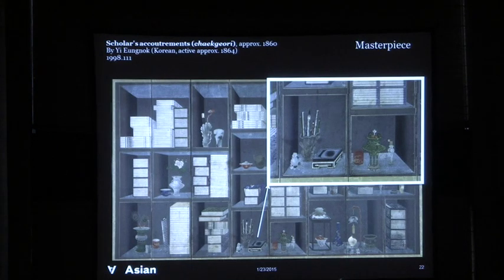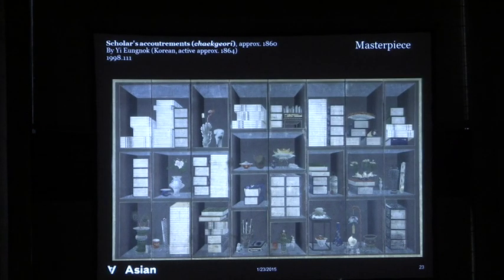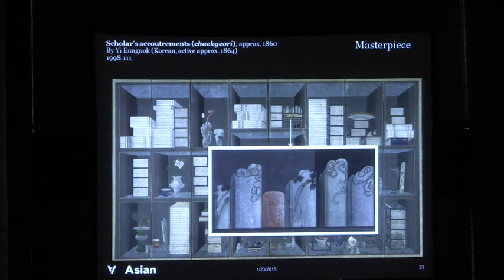Now, in addition to this meticulousness of detail, another reason why this piece is considered a masterpiece is the fact that there is a hidden artist signature on this screen. And it is right here. It is this red seal, painted red seal here.